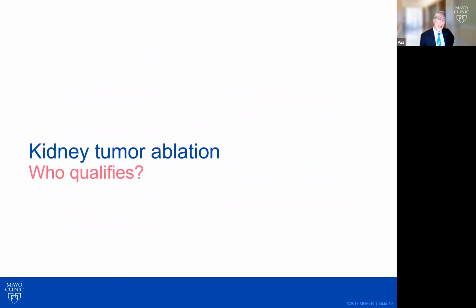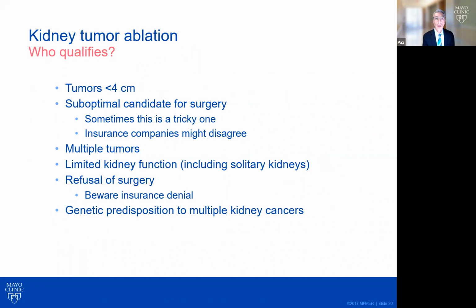Now, who do we offer this to? Because obviously not everybody qualifies. So how do we go about this? We already decided that size matters a lot. What we call a stage T1A, which is less than 4 centimeters, is usually what we target. Have we done things that exceed that size? The answer is yes. In a good number of instances.